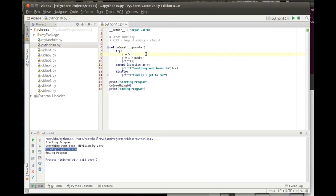You would do this, for example, if you had a file or a database or some resource. You would open it, and then when you're done, in the finally block, you would close that resource regardless of whether or not you had an error.